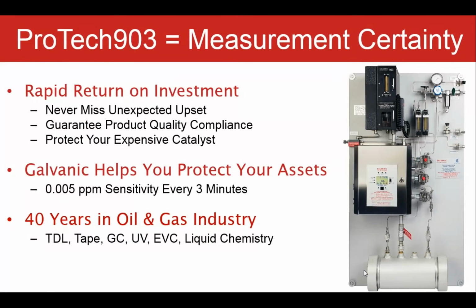So just to summarize, ProTech, we're all about measurement certainty. With this type of analyzer, you can expect a rapid return on your investment. If it picks up one excursion that can damage a high dollar value worth of catalyst, then that's a good return on your investment. Excellent sensitivity for this application, very sensitive and very speedy response. And Galvanic brings 40 years of experience in the oil and gas industry, especially with the tape-based systems. We've been doing these systems for a long time.